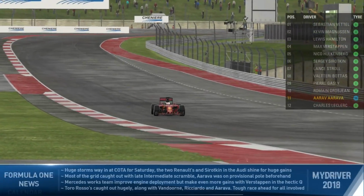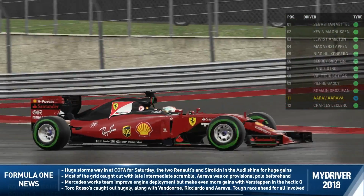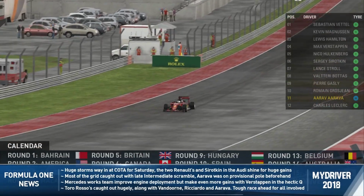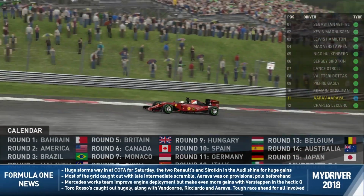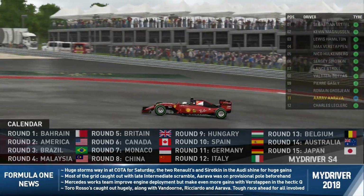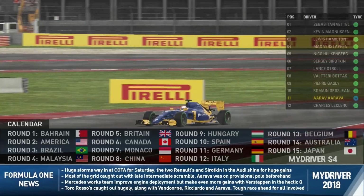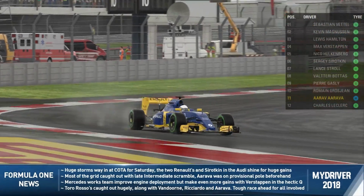In the wet conditions at Circuit of the Americas, it was Sebastian Vettel taking another pole position in the closing stages of the session. As the standing water on circuit drained away, it was the intermediates which proved to be quickest, and Vettel was absolutely dominant at over 6/10 quicker than Kevin Magnussen, who flexed Renault's new muscles to grab a slot on the front row.